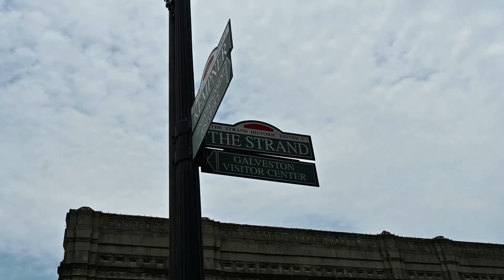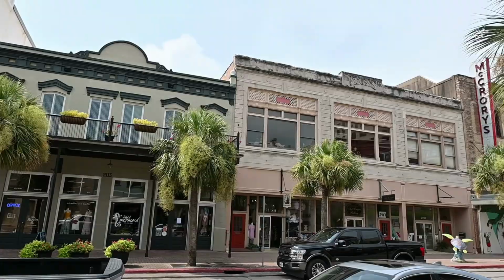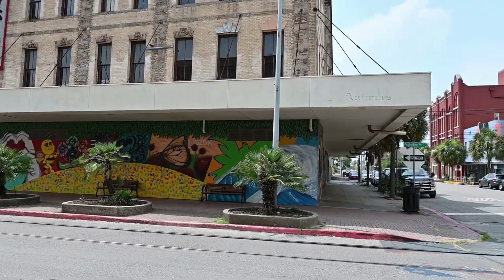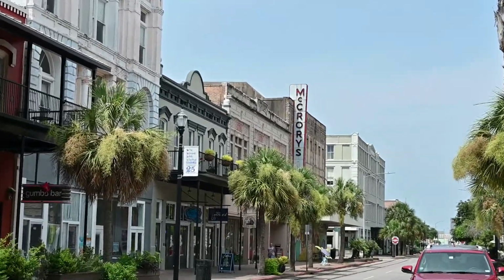So the Strand, or the Strand Historical District, is located in downtown Galveston and is home to a bunch of old Victorian buildings that now house shops and restaurants and stores. The Strand is just a really cool place to walk around, go into the shops, go shopping, and also just paying attention to the buildings around you. I honestly don't look too much into the windows because we did do that walking tour and it feels very haunted sometimes, but it's just such a unique place to walk around and overall it doesn't scare me that bad.